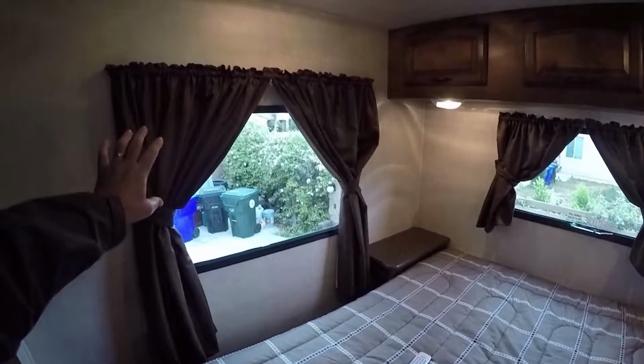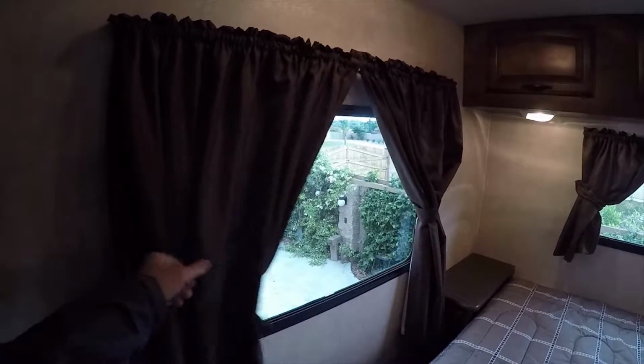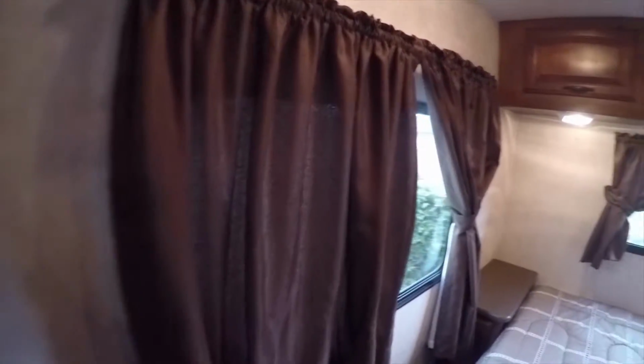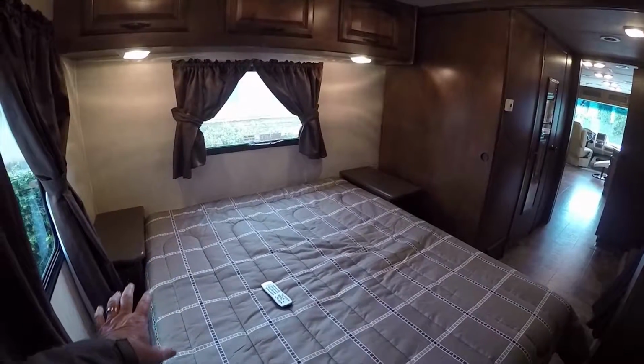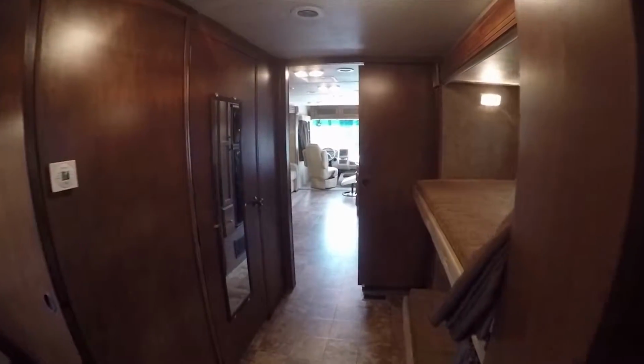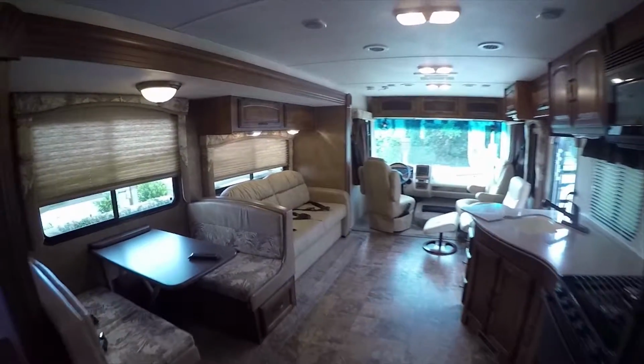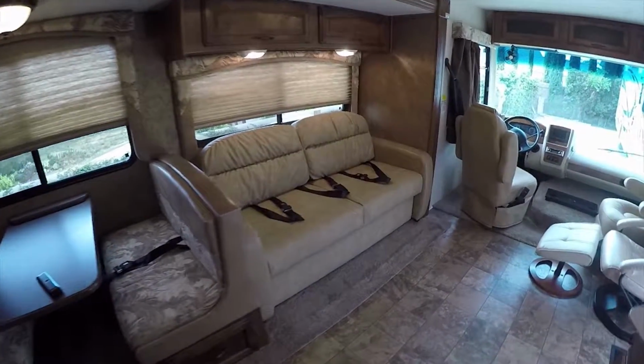A lot of RVs have day and night shades, but this one has full blackout curtains, which are kind of nice if you want to sleep in. They block a lot more light than the day and night shades do, and then they just set to the side like so. Queen bed with storage underneath, so the bed lifts up. It's kind of dark under there, but I have an air mattress underneath there, which is for the front queen bed. So it has 2 queen beds in this RV. The rear walk around queen, and the front sofa turns into a queen bed as well.